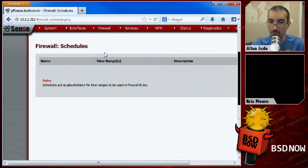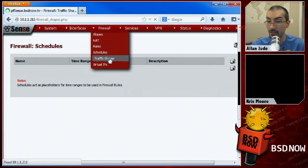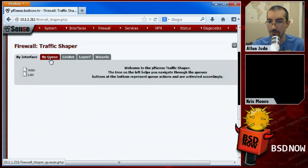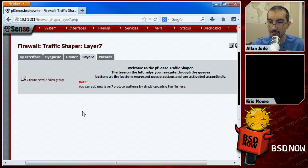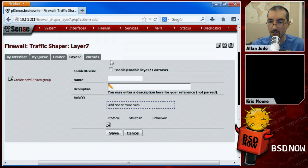You can also create schedules. For example, block your kids from using the internet after a certain time or something like that. A very popular one is traffic shapers. You can use by interface, by queue, limiters, and things like that, especially layer 7. For example, you can restrict certain applications from using all of your bandwidth. So we'll enable, say, FTP, stop FTP from hogging the connection.